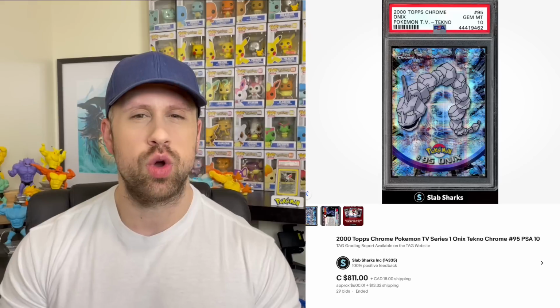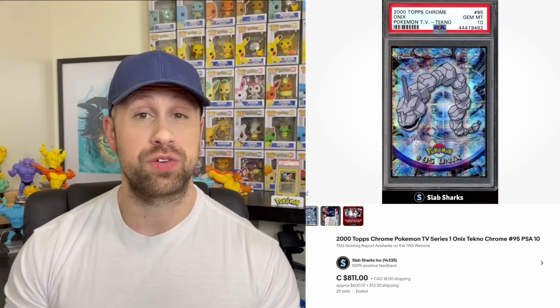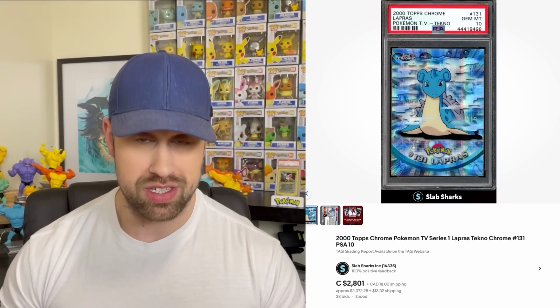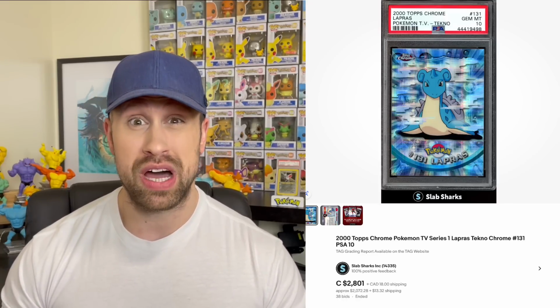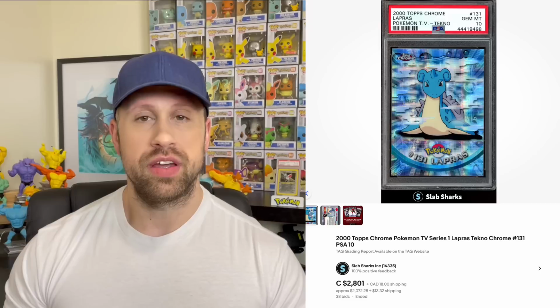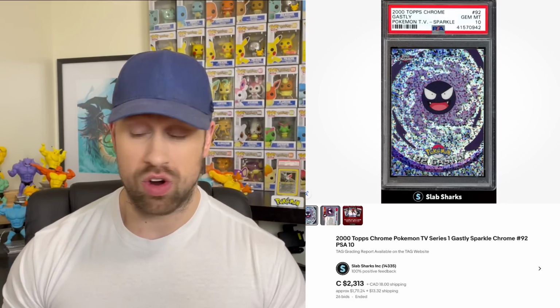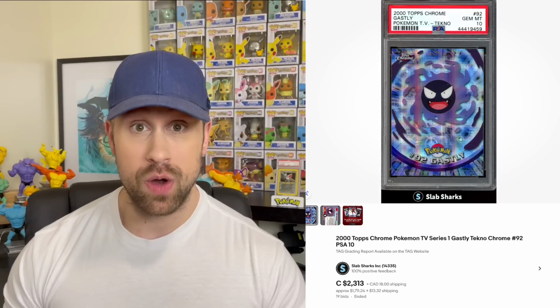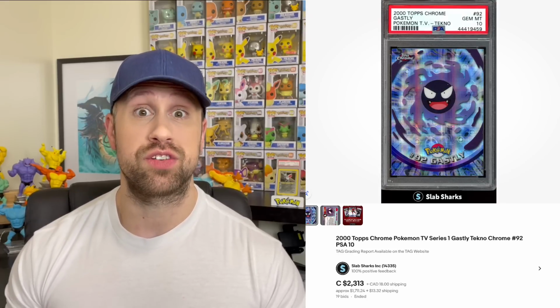Here we have a Techno Onyx in PSA 10 that sold for an even $600 US. And then here is a Techno Lapras in PSA 10, sold for $2,072 US. Here we have a Sparkle Ghastly card in PSA 10 that sold for $1,711. And then we had the Techno version sell for $1,711 as well.